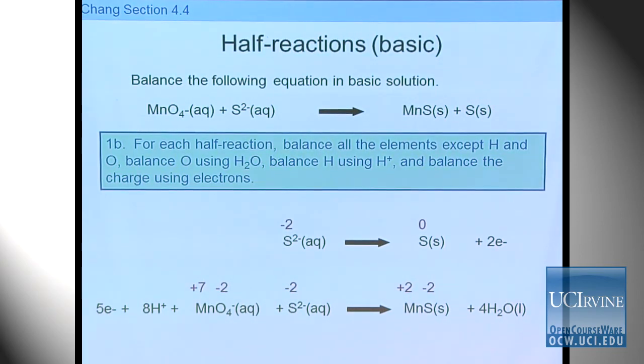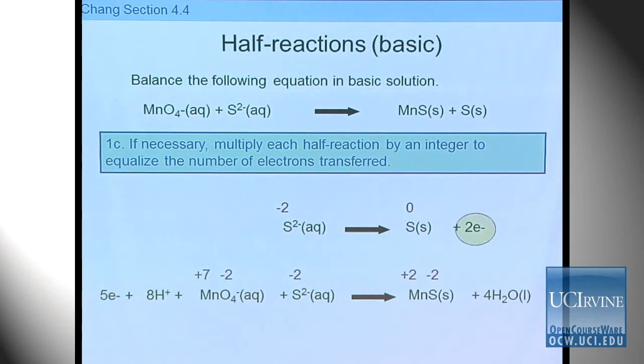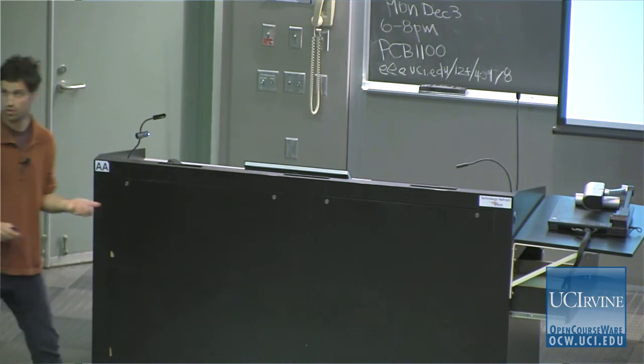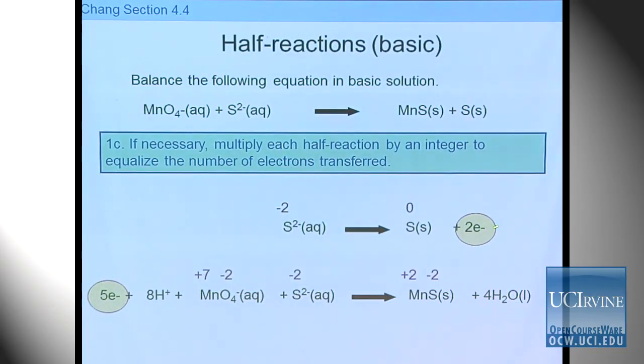Let's take this and let's balance these 2 equations relative to one another. So let's do that. I see I have 2 electrons there in the first half reaction, and 5 in the reduction half reaction. By the way, the reduction half reaction should have electrons on the reagent side, which is the case. So it gives me a handle on the fact that I'm doing things right. Okay, so this is looking good. I have 2 here, 5 there.